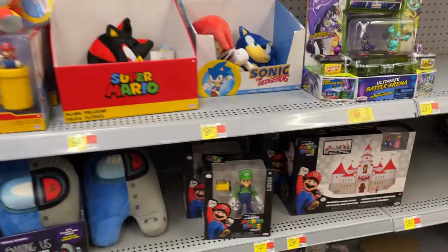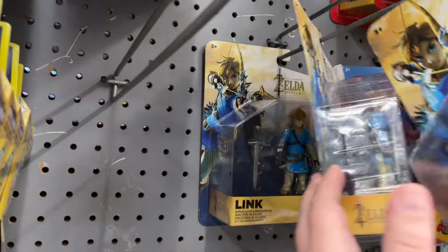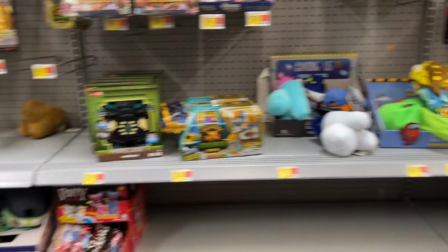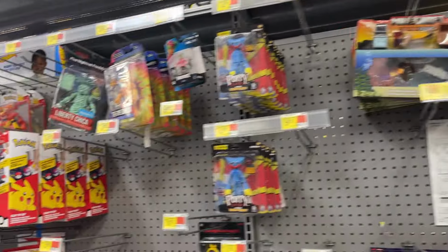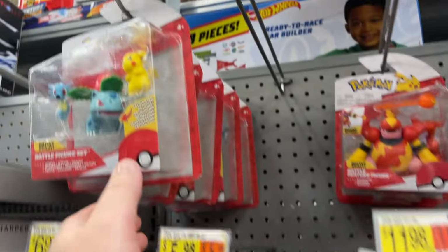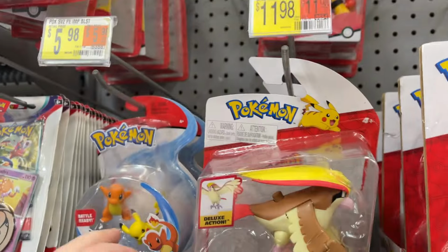More Fortnite. Got a little bit of Mario. Link. Oh, Link. Oh, Links. Mario's got some Among Us. Poppy Playtime. Minecraft. Five Nights at Freddy's. Little Pikachu. Got some different Pokemon sets going on. Little three pack. Got a few three packs and some different cards.